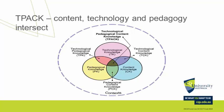TPACK, Technological Pedagogical Content Knowledge. You can see it's that little green section in the Venn diagram here, the interaction. And it's an interaction of technological knowledge of the teacher, the content knowledge of the teacher, and the pedagogical knowledge of the teacher.